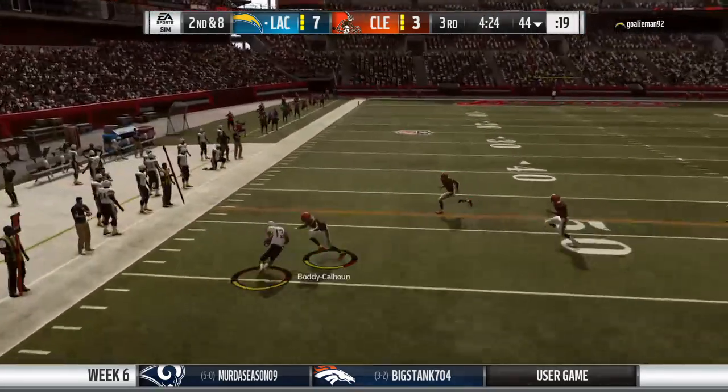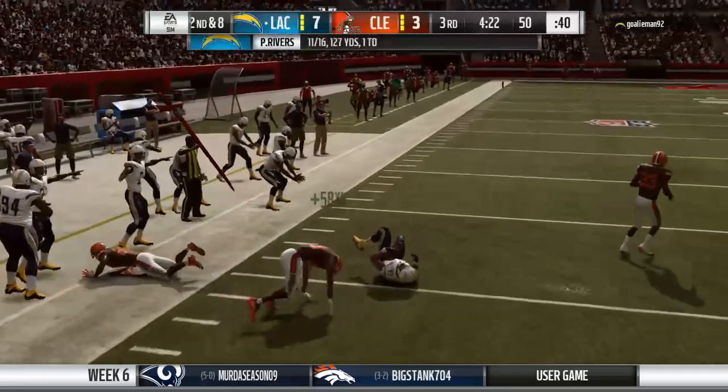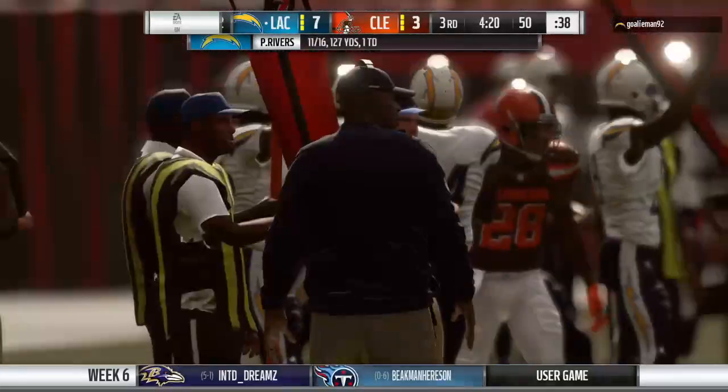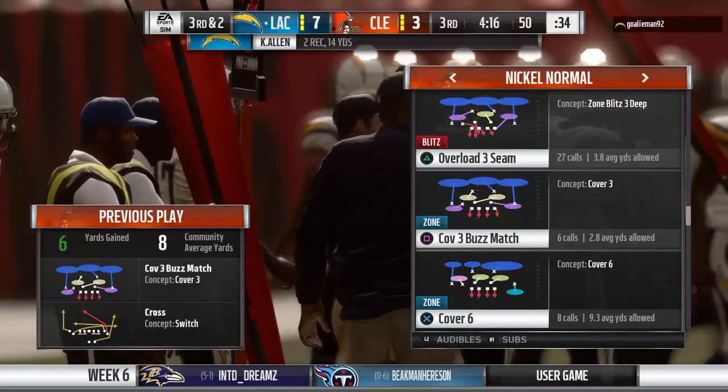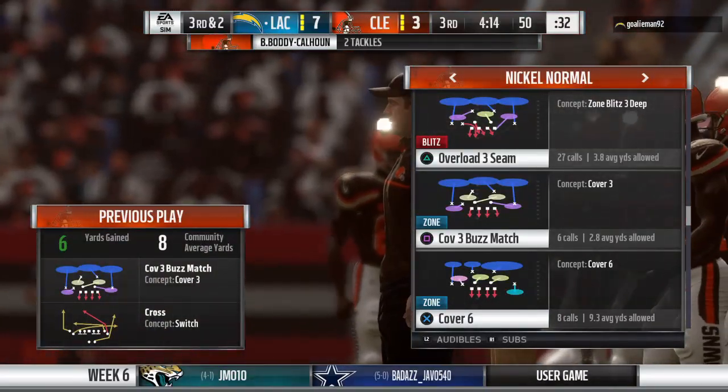Rivers now on 2nd down. Allen has it left side, and he'll get it out to midfield. Looks like, yeah, they'll spot it right at midfield at the 50. 6 yards is the pickup, and that'll lead to a 3rd down.